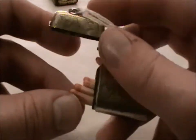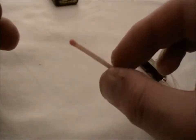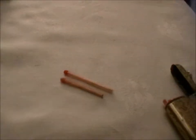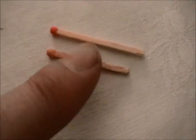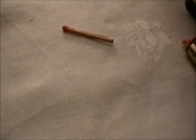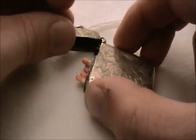These, I believe, are original matches. Reason being that they do look incredibly like the England's Glory matches that are made now, ironically in Sweden, not England. However, this is an England's Glory match, and you can tell by looking at them that the head is a lot lighter, and the England's Glory one, which is at the top, has a lot lighter stick to it, and it's also a bit longer. So that means that I think these could be original ones to the actual box of, well, the Vesta. So that's that one there. I'm not going to strike them just in case they are the original ones.